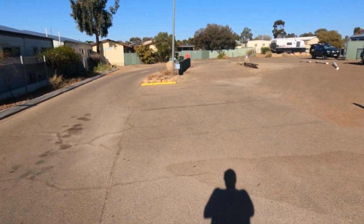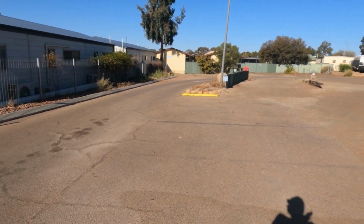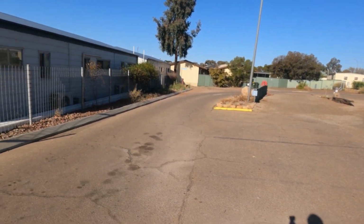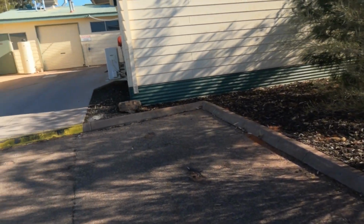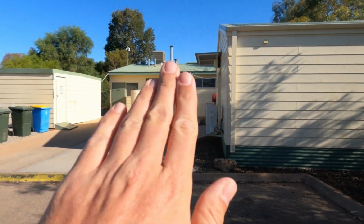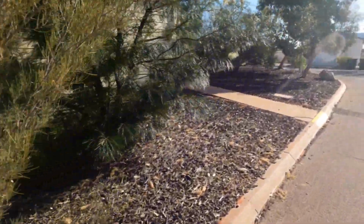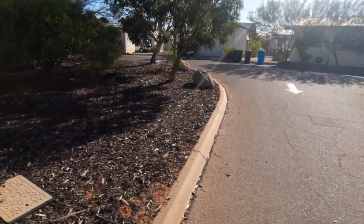So a lot of these sites are drive-through. I'm not going to head too much up there because there are people there. 7, 8 you can definitely drive through. You can see there's a camper backed up there, so there's 11 odd campsites up there. Now on the other side of this building there's the amenities block, which would be the main one that you probably use for those caravan sites or those powered sites.